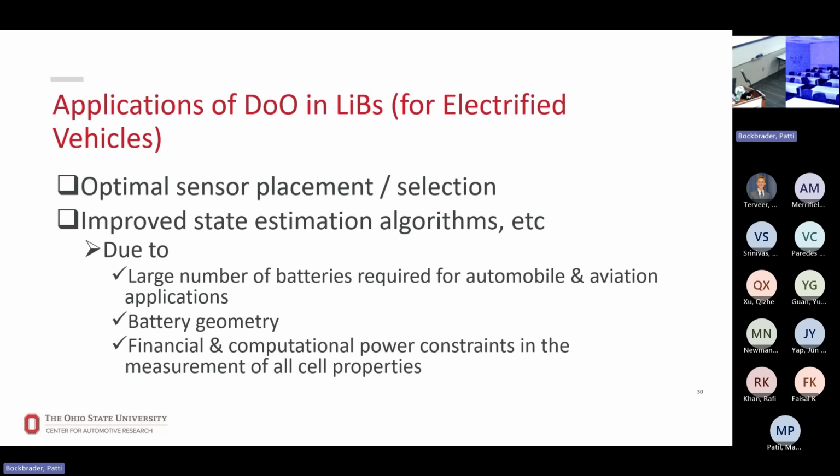So, applications of DO, degree of observability. Some of the major applications for lithium-ion battery and electrified vehicles include optimal sensor placement and optimal sensor selection. For instance, electric vehicles make use of battery packs that consist of hundreds of cells. Due to battery geometry, financial and computational power constraints, we can't afford to have sensors on every cell if we're trying to measure various cell properties. So at the end of the day, we can only have a limited number of sensors. Using DO analysis helps us get the maximum system observability with the limited number of sensors we have.